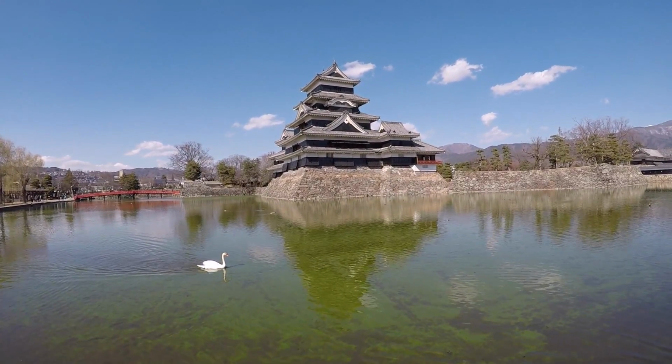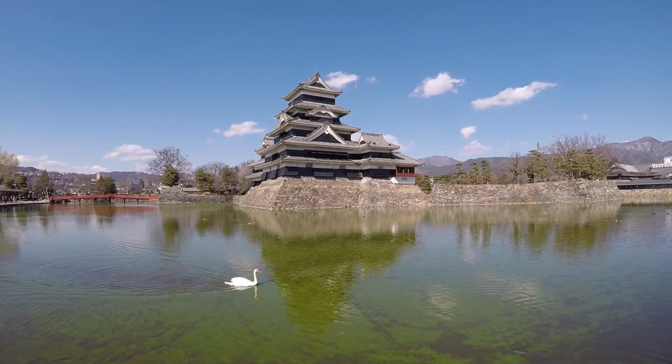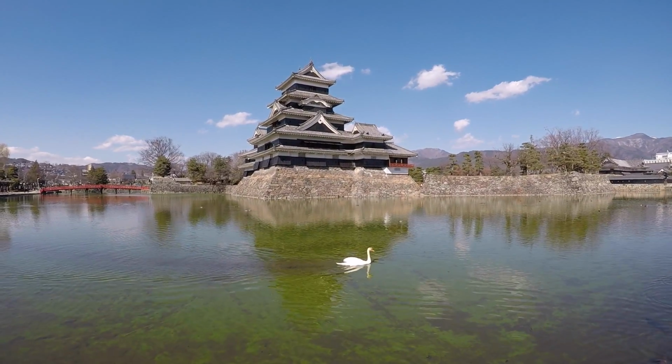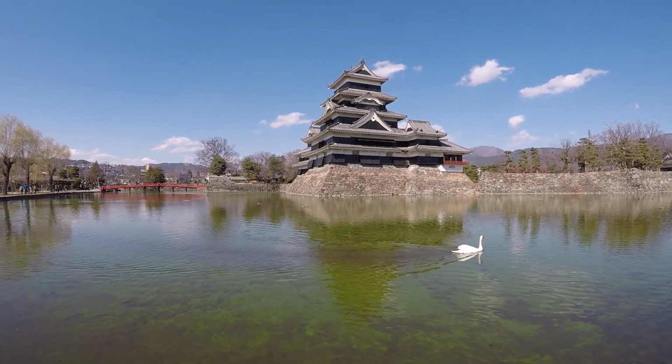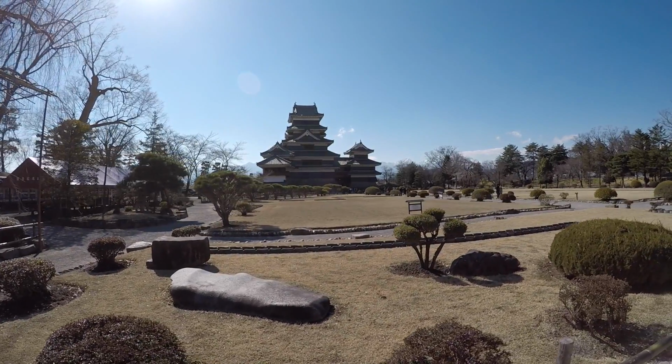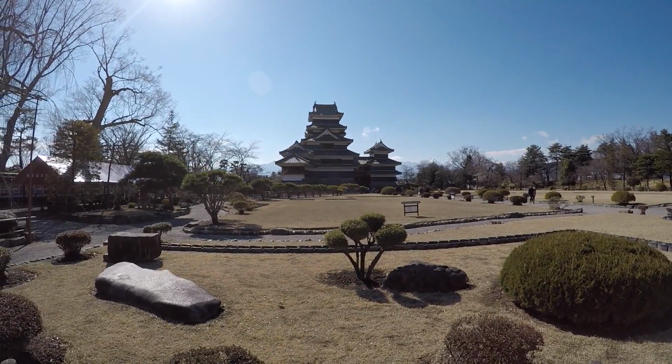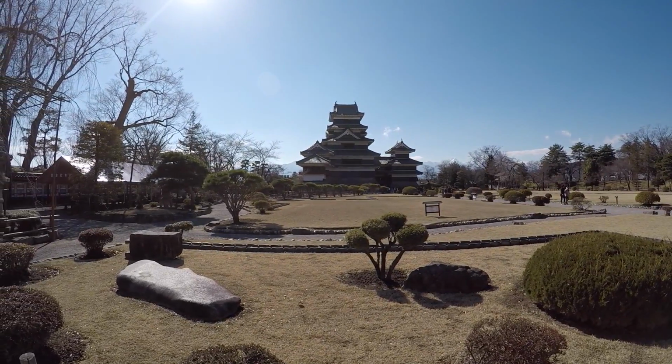After Mount Fuji and the Five Lakes district, we headed over to Matsumoto Castle, which is one of Japan's oldest and most complete castles still around from the Shogun era. Tonight we stay in Nagano and continue our journey the next morning towards Kanazawa.